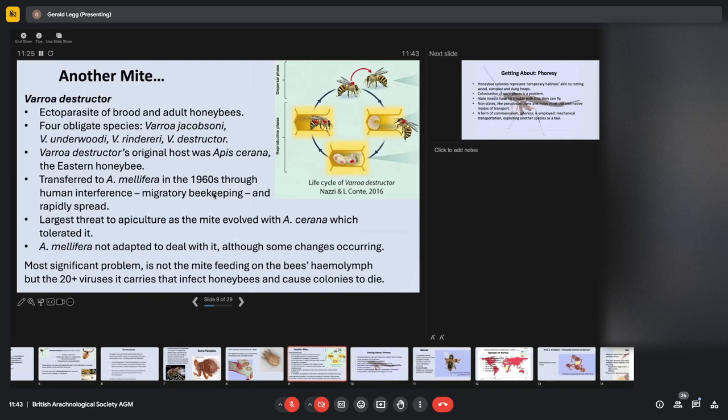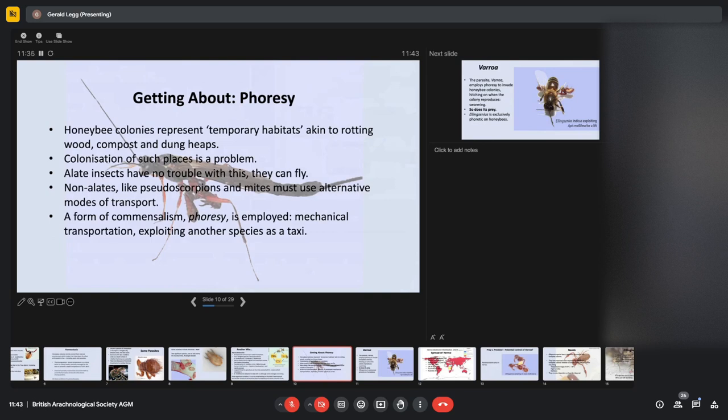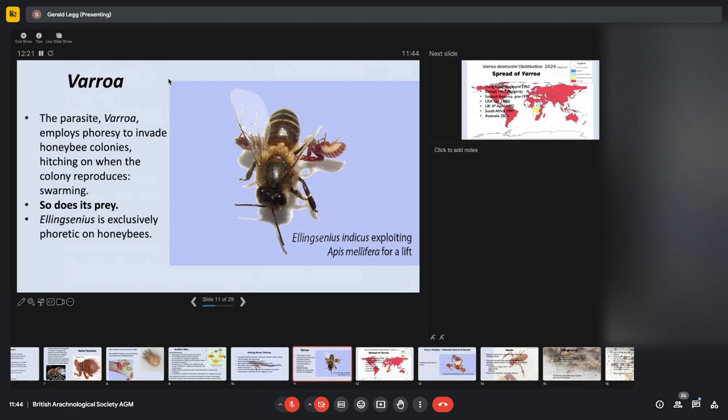Now, how do these pests get around? Well, they use a process which I'm sure you're familiar with, called phoresy. Beehives are just like dung heaps and compost heaps and rotten wood. They're temporary habitats. So if you're a flying insect, no problem. You can be a beetle who wants to live in a nice bit of rotten wood, or a fly living in a dung heap. You can just get there quickly. But things like mites and pseudoscorpions, it's a bit of a long walk to find your nearest compost heap or bee's nest or whatever. So they have a relationship with the organisms they live with, and they get there through a process of hitchhiking called phoresy. It's a very interesting process. I won't go into that now, I haven't got time, but it involves them getting into a cataleptic state once they're attached. And Varroa mites use phoresy to get around, but so do the pseudoscorpions that live within beehives.